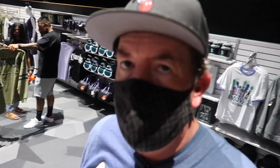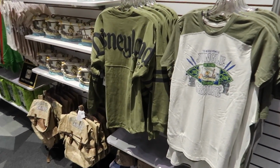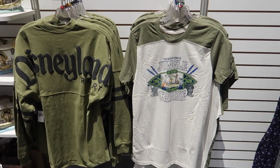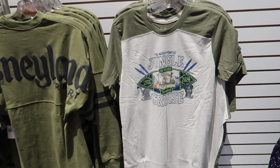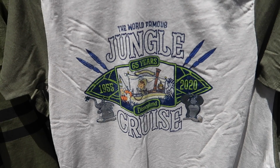So I think I'll definitely do this per attraction. We'll just kind of go through and separate it via attraction since they've made the effort to do that, as will we. And based on that, we move on to the Jungle Cruise area. It's another shirt I kind of dug. That Jungle Cruise t-shirt right there. Except for the 2020 part.